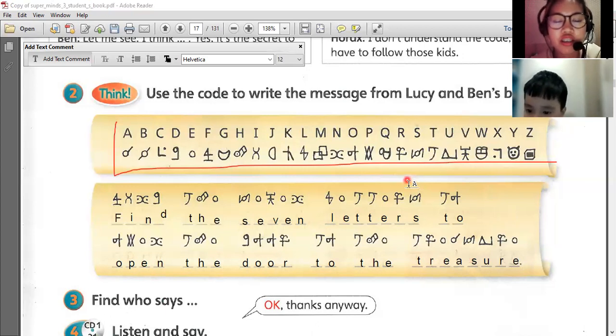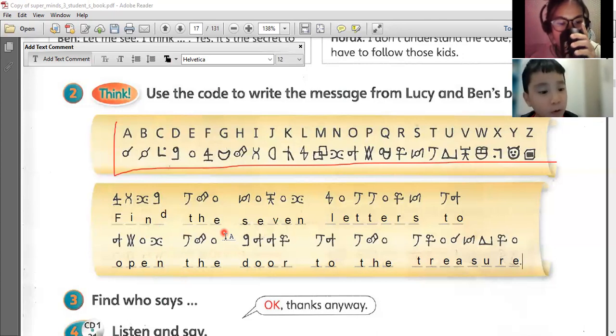So this time we finally got the message to the code. I want you to read what's the message, can you please read. Yes, please read. I want to hear it from you. Find the seven letter to open the door to the treasure.